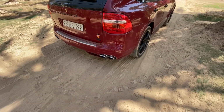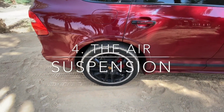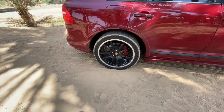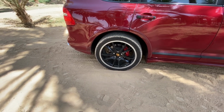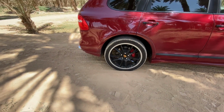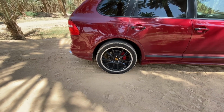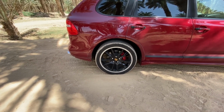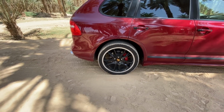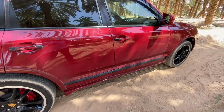The fourth thing I've got to say is the air suspension, and this car comes with air suspension. Some of the lower spec models only come with coils or regular suspension, and this has got air suspension, and I've got to say it works really, really well. It makes it so comfortable to drive, but at the same time you can raise it and lower it as well. When you're on motorways going at speed, or even just driving around town, you can lower the suspension, and it really adds to the driving experience.